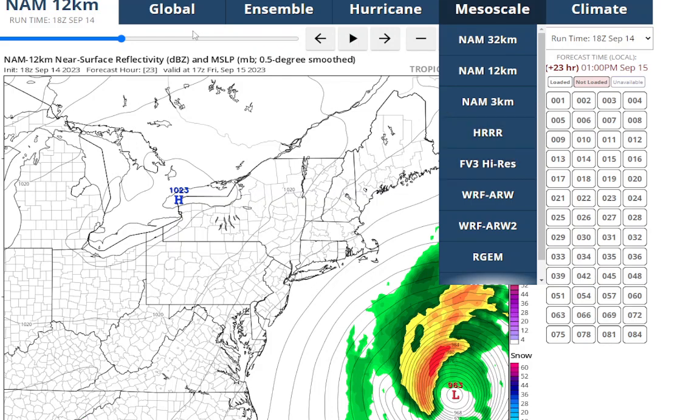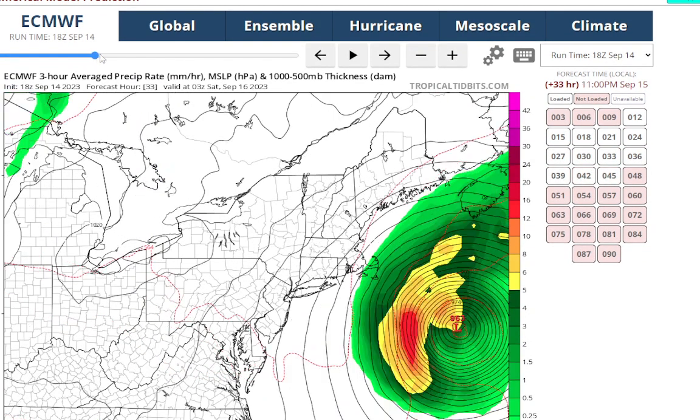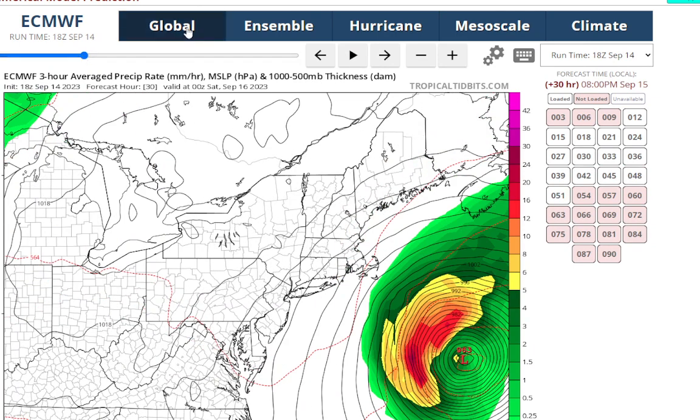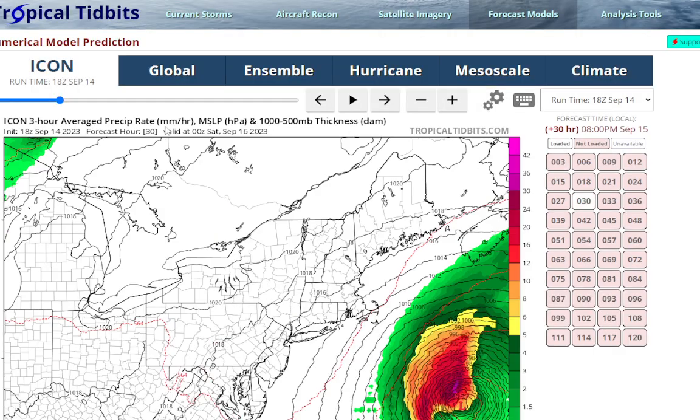You can also look at the European model. I think we already did look at the European model. This is the European model. It's still really deep, so there's going to be a tight pressure gradient. Let's look at the ICON model.